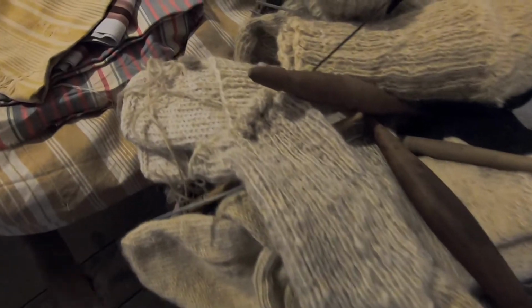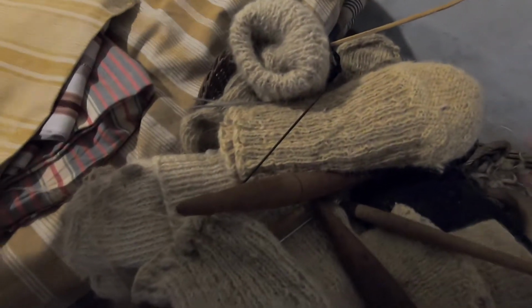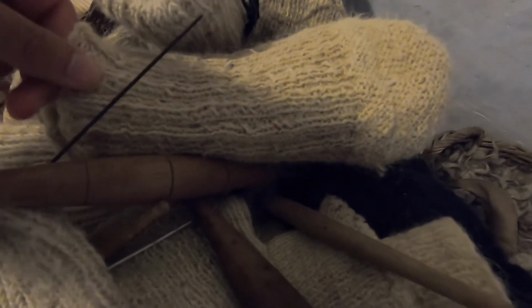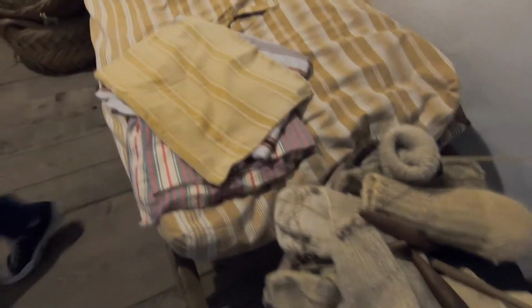For the winter, you know how warm that probably is? Socks. Yeah, just feel it. It's thick. It's dense. You can't even buy anything like that anymore. No, not for less than $1,000. Huh? This must be another bed.